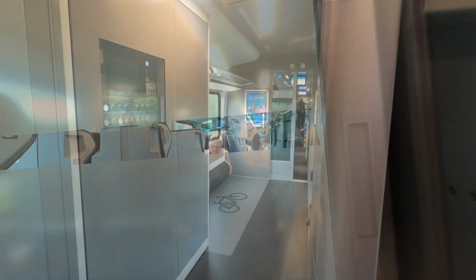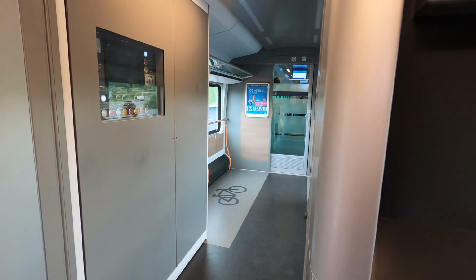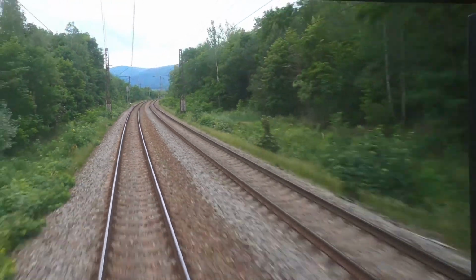Nevertheless, once we get to the very rear of the train, there's plenty of bicycle storage space, and also, strangely, 2 policemen, who I didn't film. But while we're at the back, let's have a look at the best window in the train.